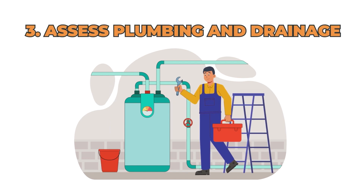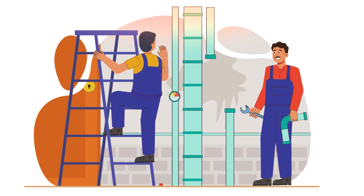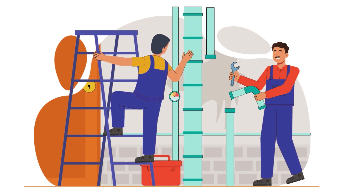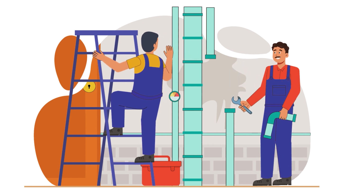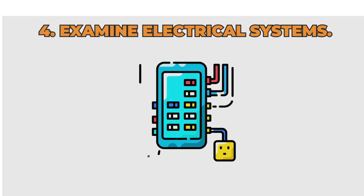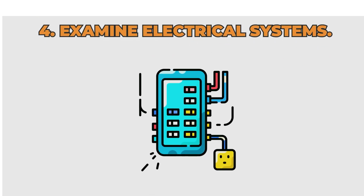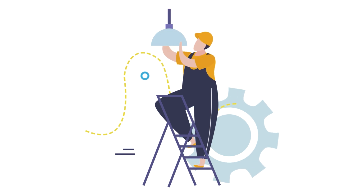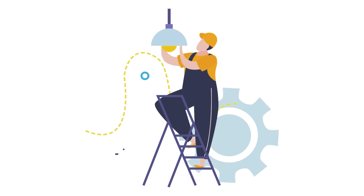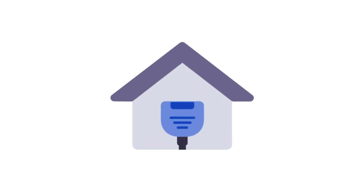Number 3 is assess plumbing and drainage. Inspectors look for leaks, water pressure issues, and signs of water damage, including mold or mildew. They also check the drainage system to ensure proper water flow away from the house, preventing future flooding or water damage. Number 4 is examine electrical systems. The electrical system is checked for safety hazards such as outdated wiring, overloaded circuits, or faulty outlets, which could pose a fire risk or require expensive upgrades.